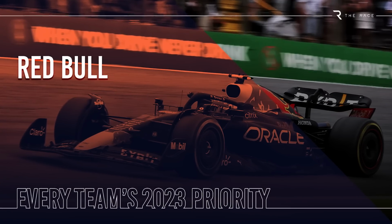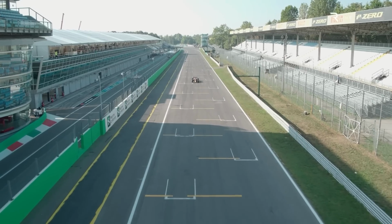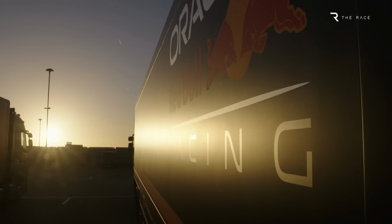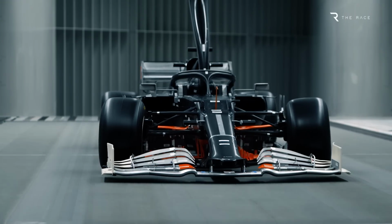Red Bull is the one team that doesn't have an obvious weakness to tackle in 2023, save for the ongoing battle to reduce weight. But it does have a significant external challenge to face. As a result of breaching the cost cap in 2021, Red Bull has its wind tunnel runs and CFD items reduced for a 12-month period that started late last year.